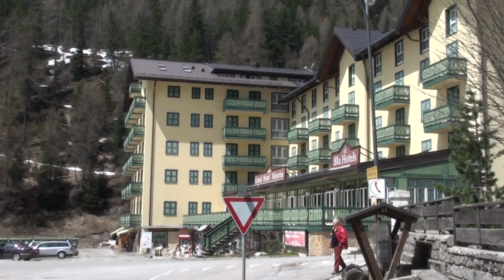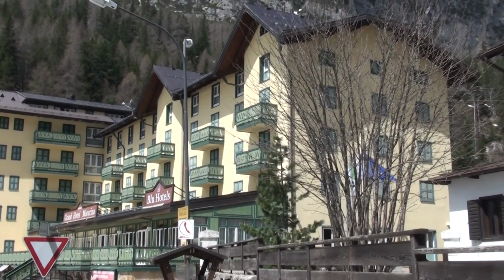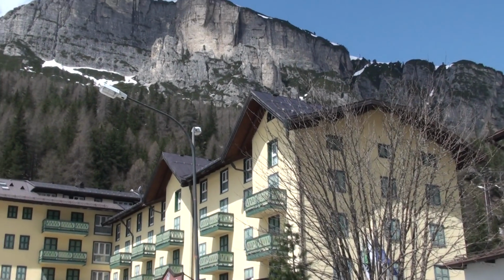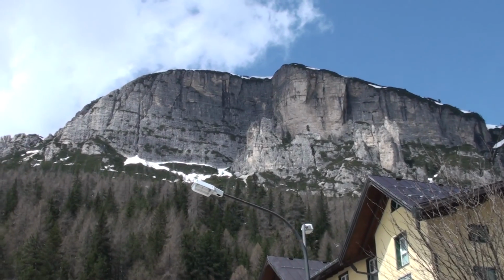And across from the lake you've got the Grand Hotel Misurina. Looks like it's partly closed. Most of the rooms are shuttered up, and above it you've got this very dramatic rock face.